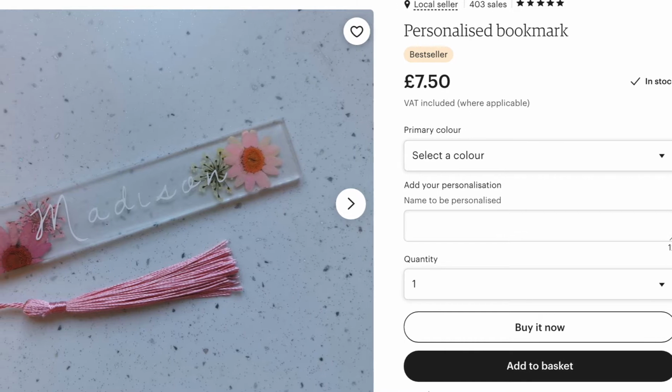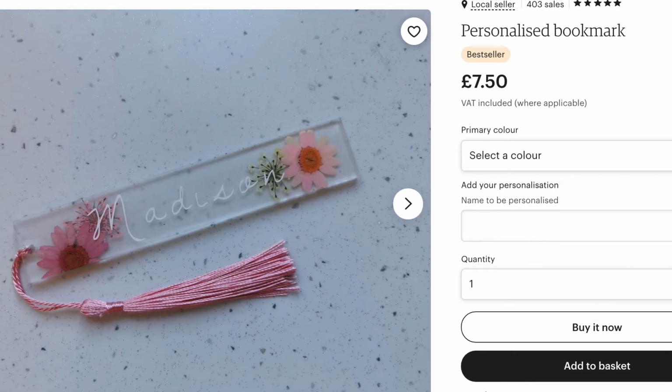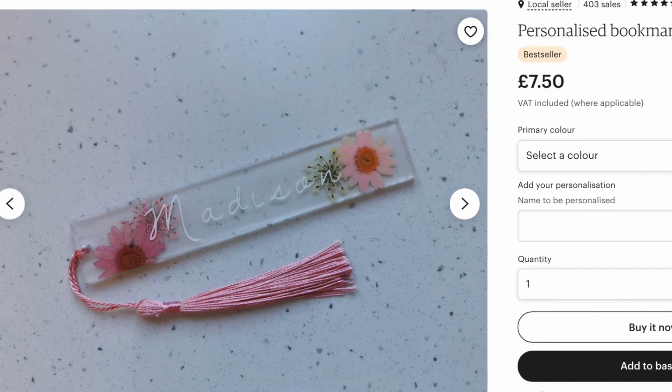On Etsy, I found the company G Designs by GD, and they do really gorgeous resin bookmarks. I think resin seems to be really popular, especially on TikTok at the moment, and there's tons of small companies that are creating resin pieces, and this person in particular does really pretty custom name ones. You can also find flower resin ones, and yeah, I thought it was just a really beautiful place.